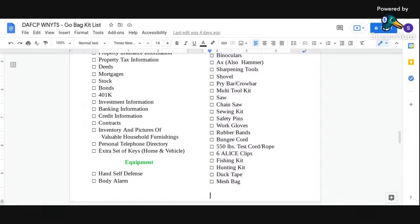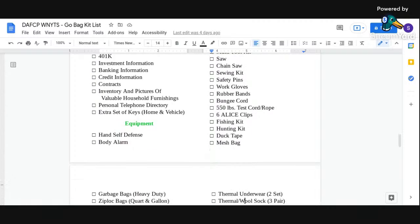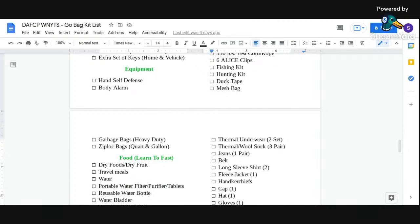Alice clips and other clips are different. The test cord is the paracord. Different colors mean different weights. You want the garbage bags and the Ziploc bags to collect your waste and dispose of it properly.